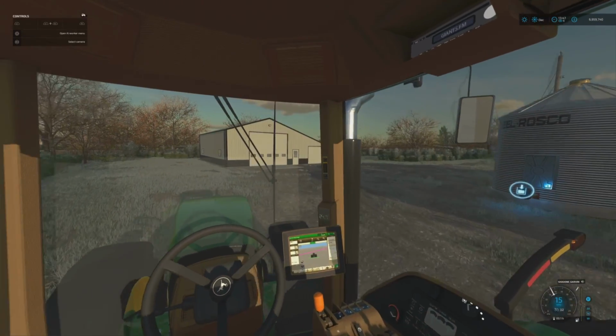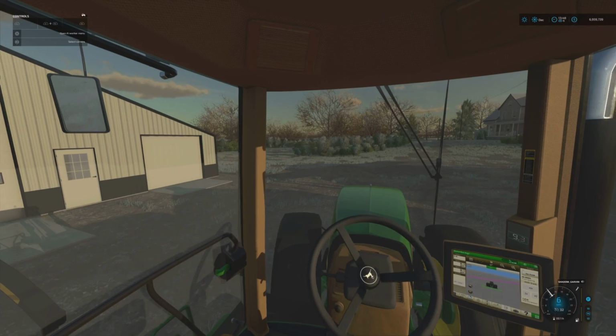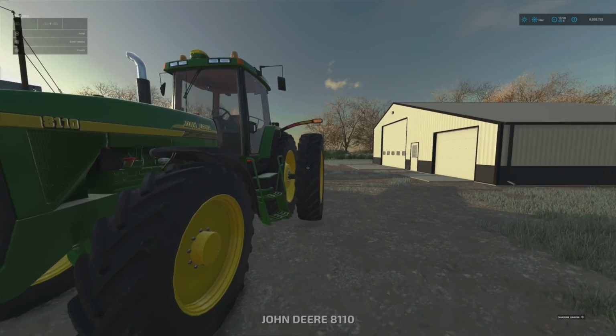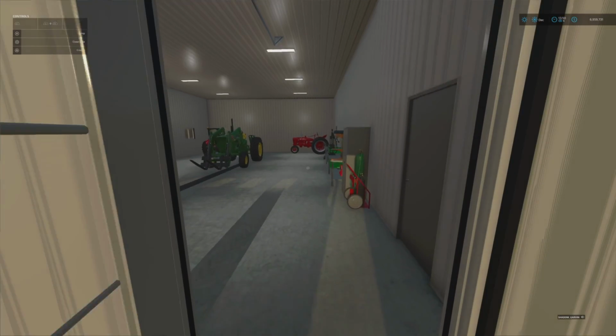So this is my farm here, a little shop, and I got a Quonset right there. Alright, the 8110 is home. Show you guys the other equipment that we have. We don't have much equipment at all. There's the main shop.